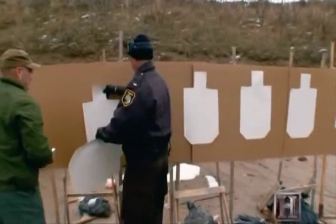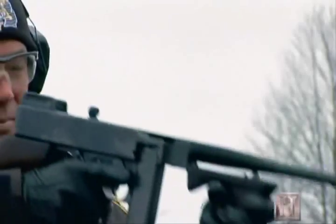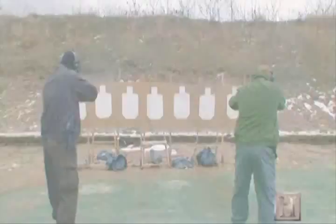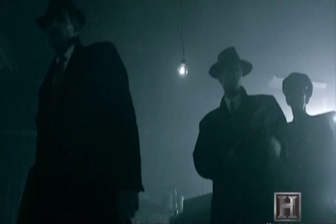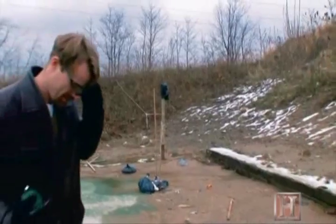Lieutenant Hafer wants to recreate what happened that day with the actual guns used in the St. Valentine's Day Massacre. The two police officers have fired 90 rounds, the same number of bullets believed to have been fired during the massacre. It's easy to see what harm those shots would have inflicted on a human body.